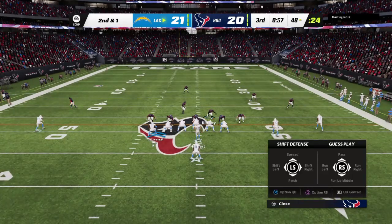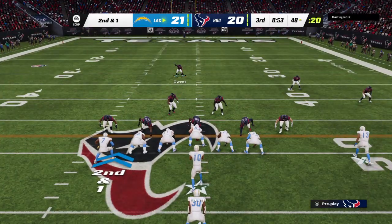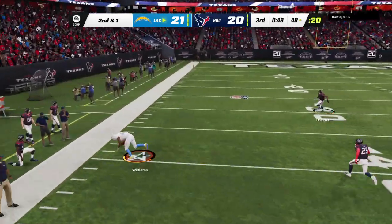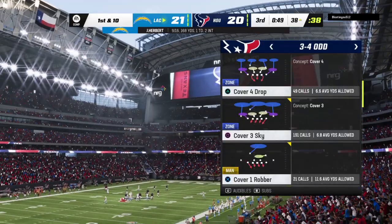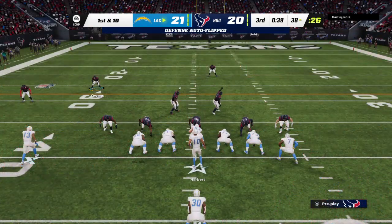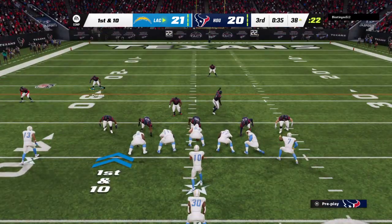Final minute now in the 3rd quarter. From just shy of midfield, Herbert looking left side, and he's got a man. That's Williams. And he's going to be out of bounds, but not before he takes it inside the 40. Back-to-back good plays have him on the move on 1st down.